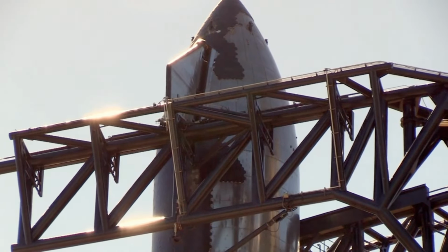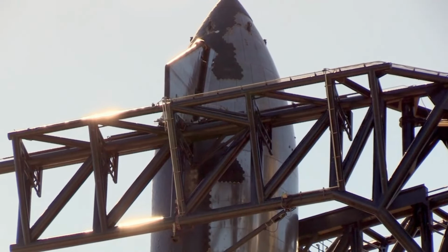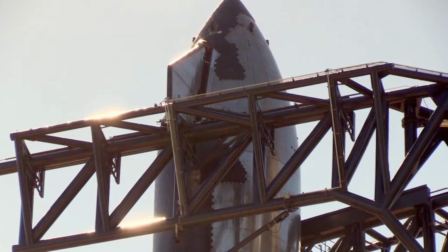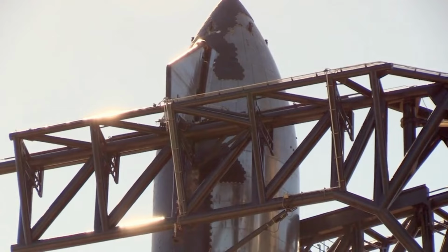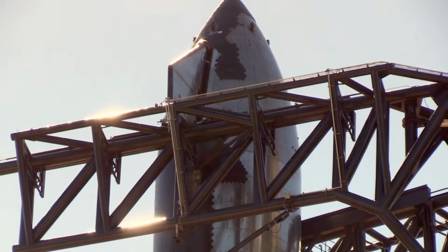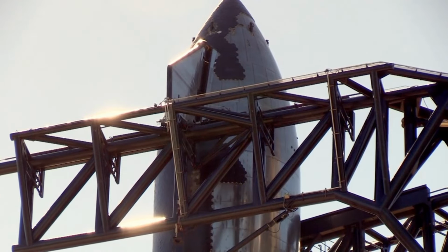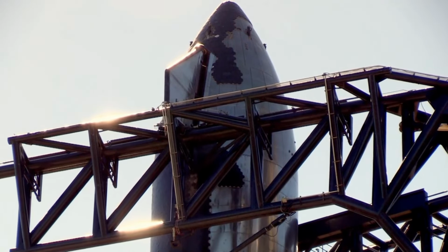SpaceX has established 5 critical success criteria for Flight 10, each addressing specific technical capabilities required for operational status. In-space engine relight: successful restart of at least one Raptor engine during the coast phase, demonstrating the capability for orbital maneuvering and deorbit burns. Payload deployment: successful opening of payload bay doors and deployment of all 8 Starlink simulators, validating the mechanical systems required for operational satellite delivery.